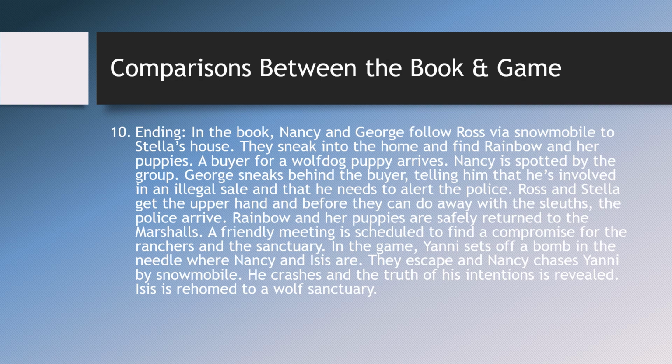Nancy winds up being spotted by the group. The group doesn't know that George is there, and they are sort of threatening Nancy, wanting her out of the house. George, meanwhile, sneaks out of the room that she was hiding in, goes up behind the buyer and whispers to him, telling him that what he's about to be involved in is actually an illegal sale, and he needs to go get the police, because obviously there's trouble.